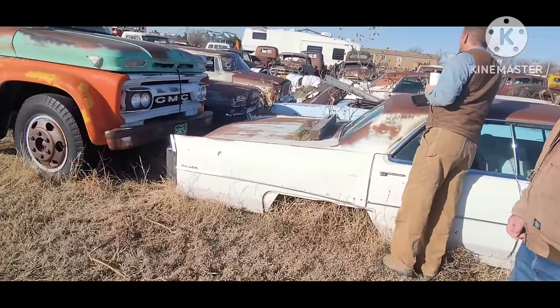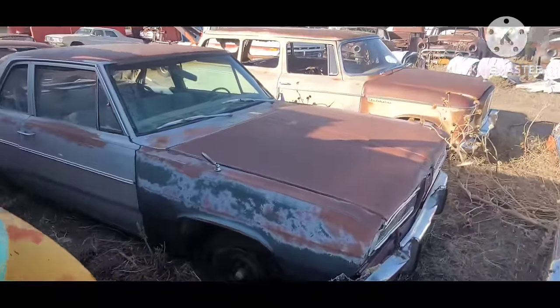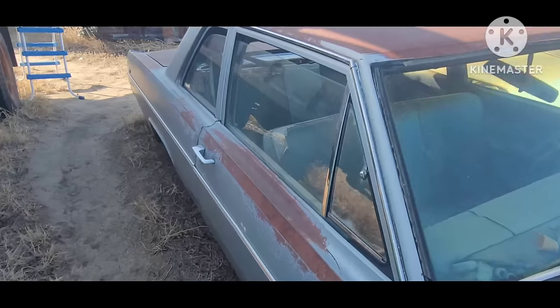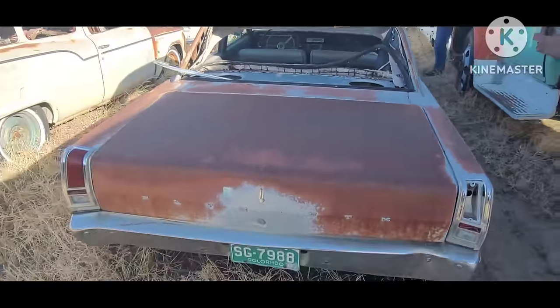What year is it? 67, yeah. And that's the good one of the car kit. Kids came out and knocked the back window out of it, shot it out. There we go. Then the Scootabagger over here.